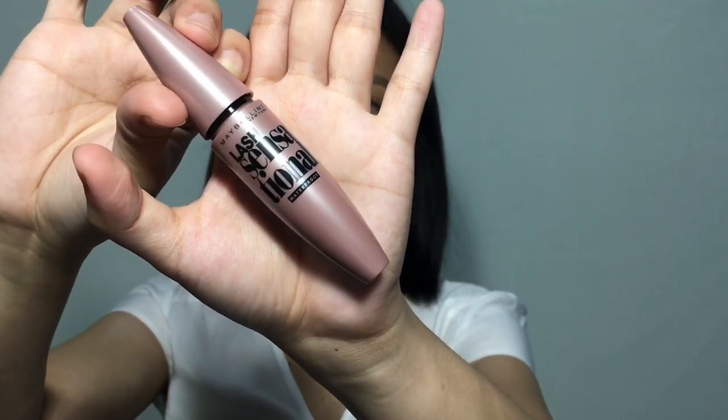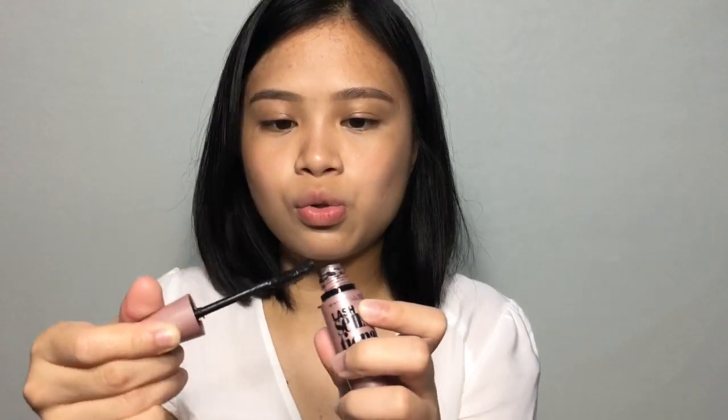So the next thing that I'm gonna apply is mascara. And let's first curl my lashes. I'm gonna be using the Maybelline Lash Sensational Waterproof Mascara. Pag nagmamascara ako, I usually scrape off the product kasi gusto ko manipis lang yung malagay sa lashes ko. Gusto ko lang naman ng konting lift and konting enhancement sa lashes. Okay, contento na ako dyan.